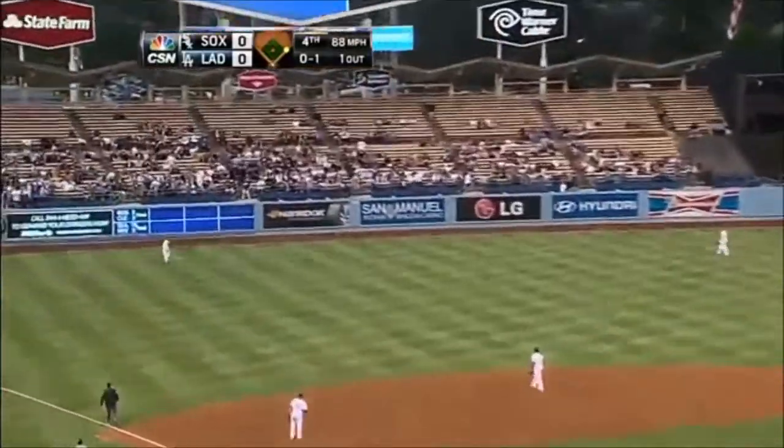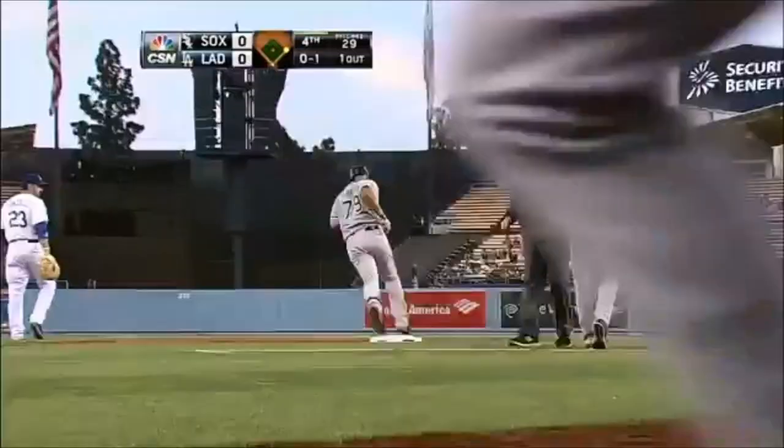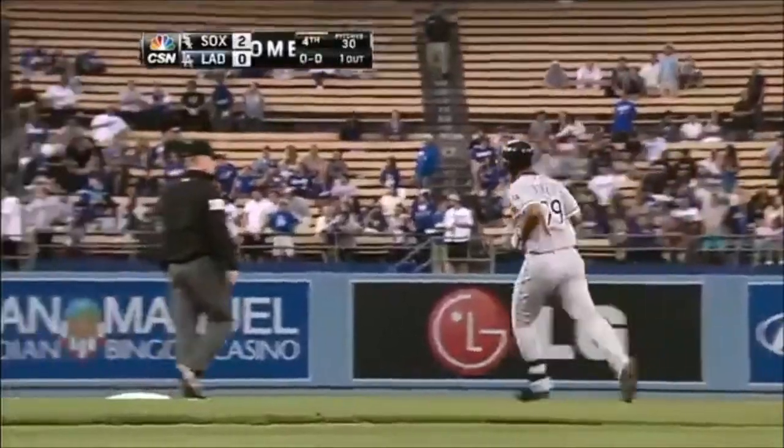That ball hit high and deep. Way back, he looks up. You can put it on the board. Yes! He's back!